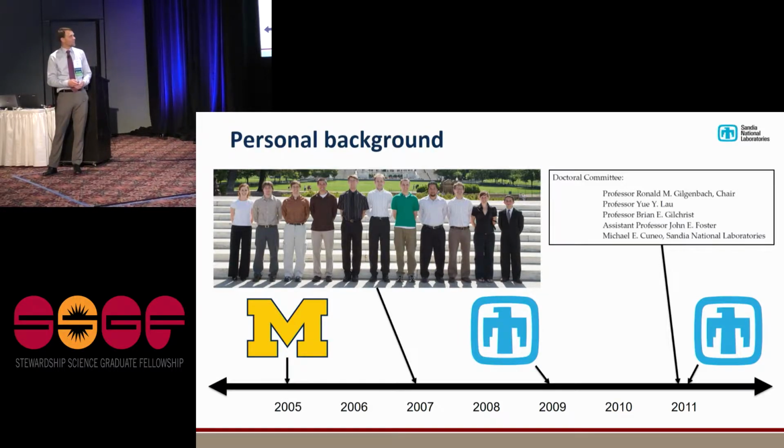This is actually a picture, and I think Forrest and I might be the only people here from this. Here's me, here's Forrest, and we have the rest of the fellows. This is from the 2008 meeting in Washington, D.C., after the summer following my first year in the fellowship program. And like most of you have already completed, though some of you are still looking at practicum experiences, I completed mine at Sandia in Albuquerque in 2009.